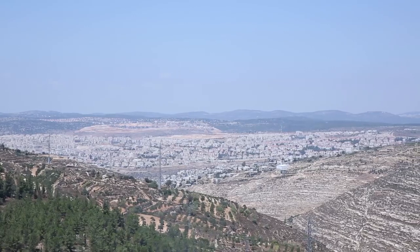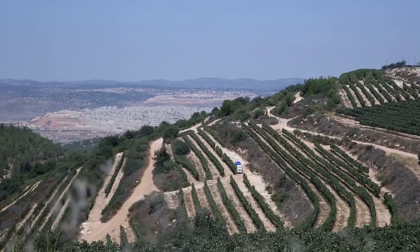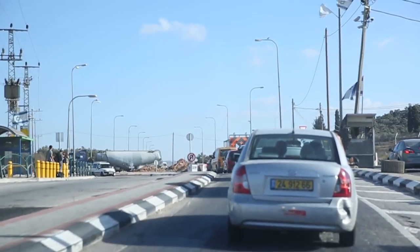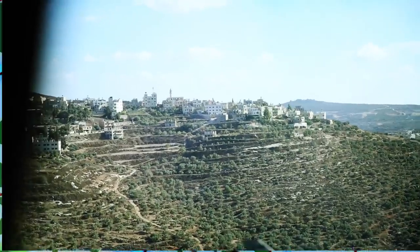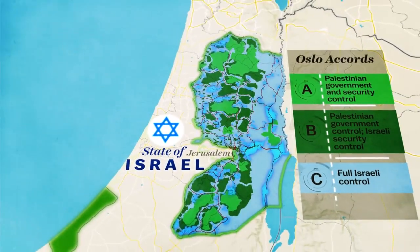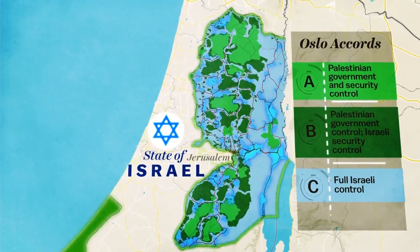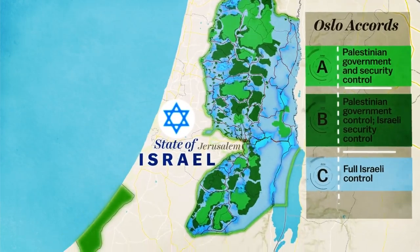Area C, which is under Israeli control, contains the majority of the West Bank's agricultural land, as well as the water and mineral resources. Palestinian companies are severely restricted in accessing these resources, which takes a huge hit on their economy. So with these 3 sections agreed upon by both sides, the settlements continued to grow in Area C. But in 2005, something happened that would ignite even more passion for the settler movement in Israel.